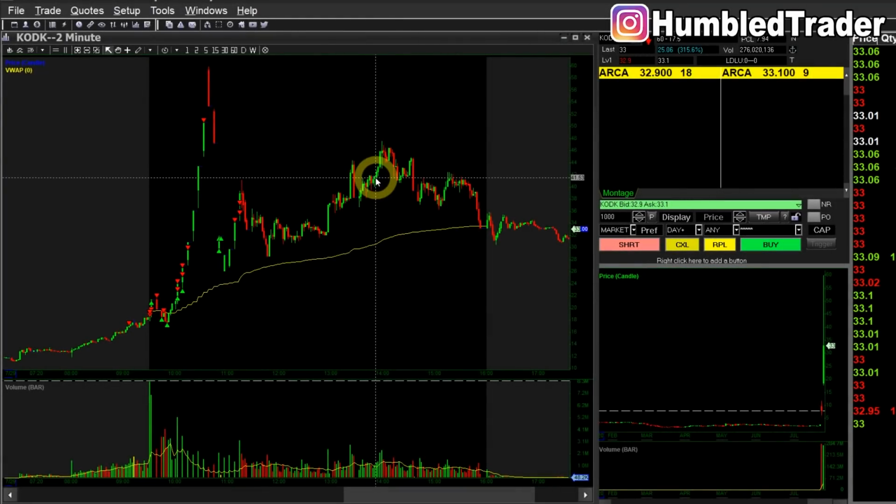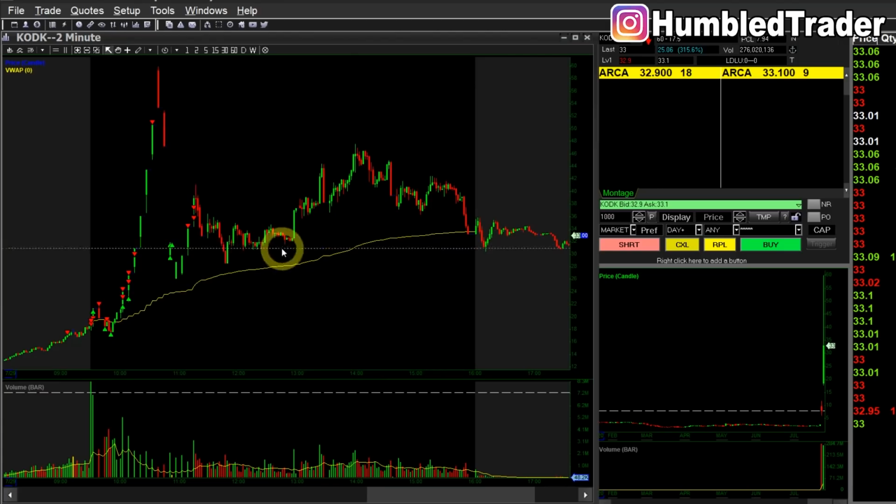That's comparable to stocks like DRYS and BPTH, LFIN from a couple of years ago. And I can't believe that this kind of action, this kind of halt on the way up and halt on the way down, happened on a stock like KODAK, which is a real company.